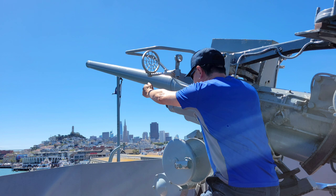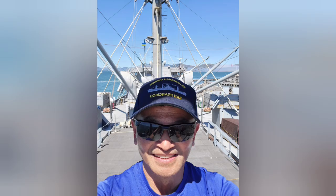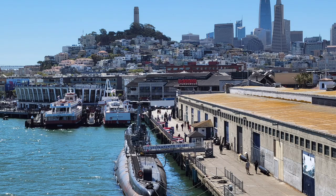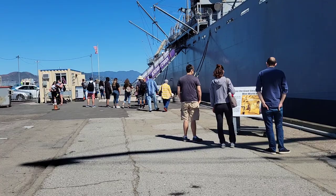Today we have a special story, a special trip about a hero ship. Oh yes, a hero ship during World War II. And the ship's name is Jeremiah O'Brien.